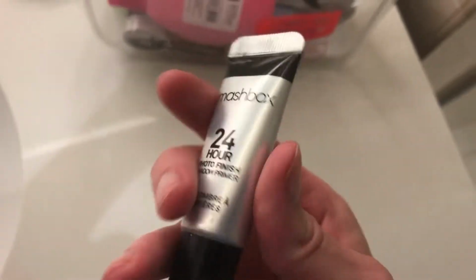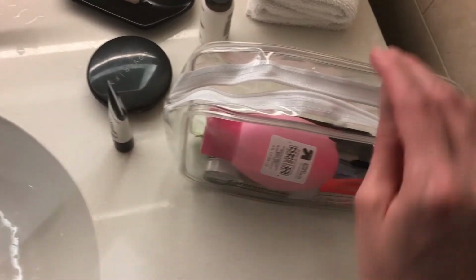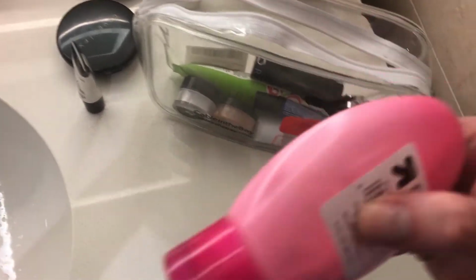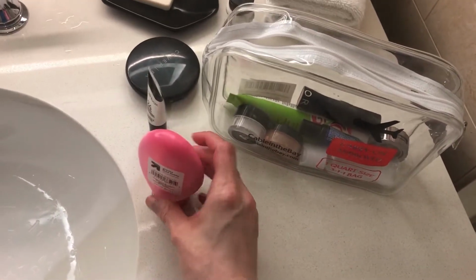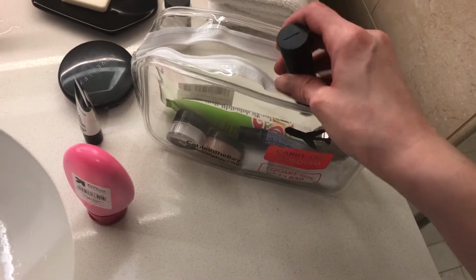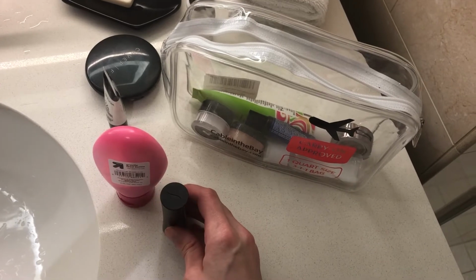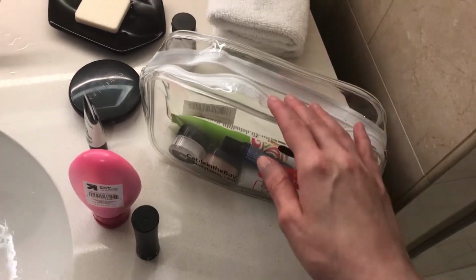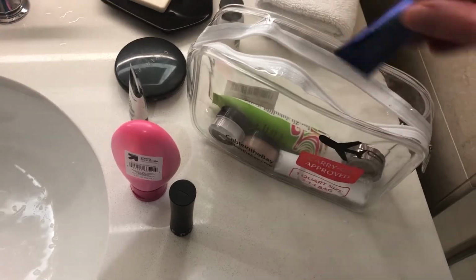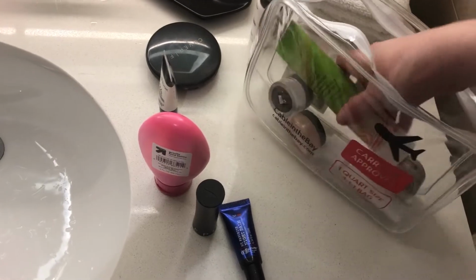This is the Smashbox, I think it's like 24-hour eye primer or something like that. This is my sunscreen, which I wish I would have grabbed out of my bag before they checked it earlier. I went all day without using an actual sunscreen. Oh, and yeah, I do feel like my translucent powder gets everywhere. This is the Sephora lip balm that was in my Finish, oh, what was it? Finish 14 by February 14th project band. This is my favorite night balm. I'm more likely to use that actually tonight.